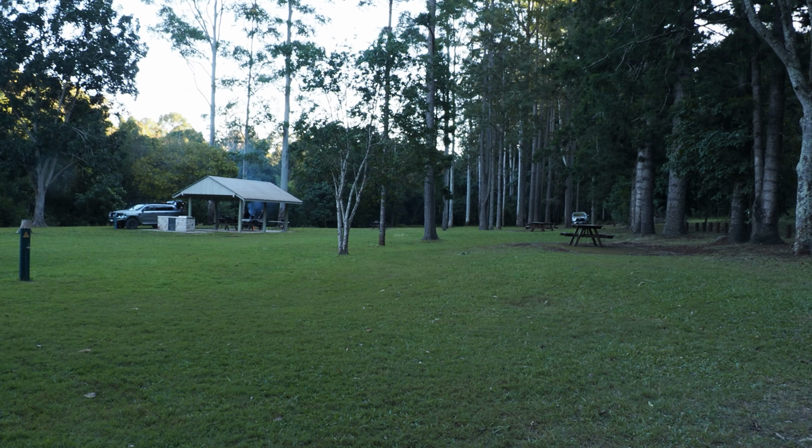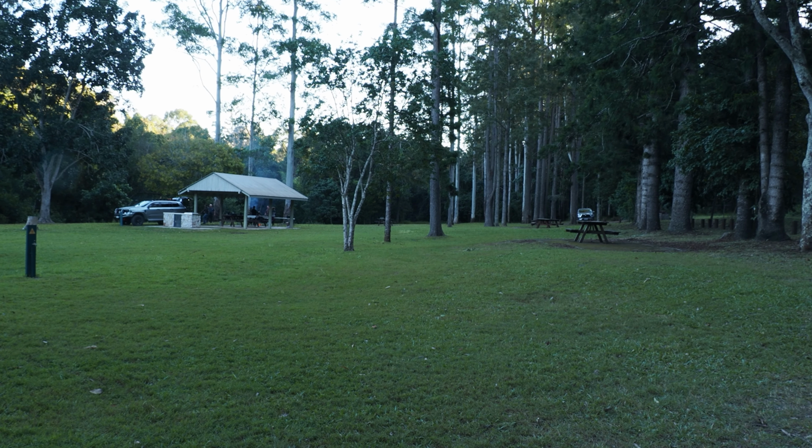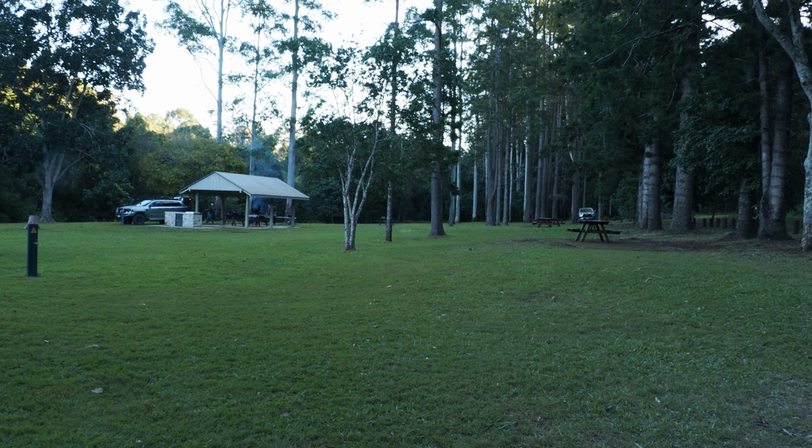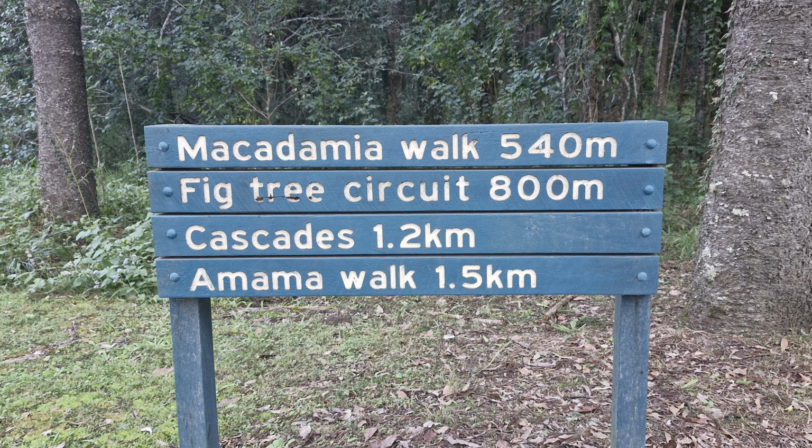The Amamoor Day Use Area is quite a pretty little spot. It's a big cleared grassy area. There's a shelter shed here, several tables around the area and a barbecue as well, so you can cook up your snags for lunchtime. There's a couple of walks which lead from the opposite right side of the road from the day area.